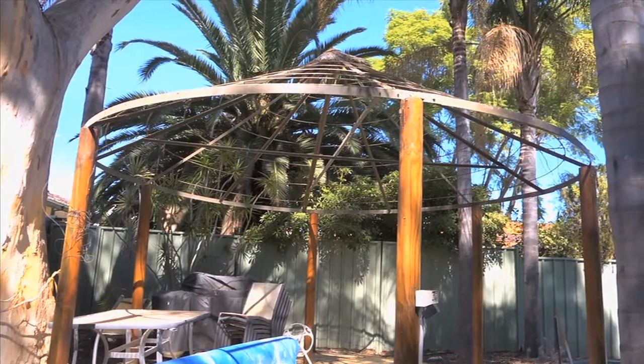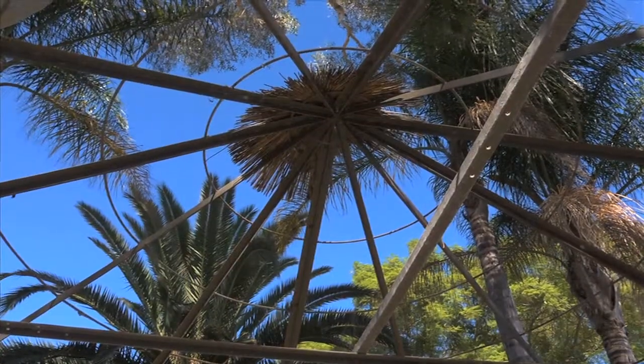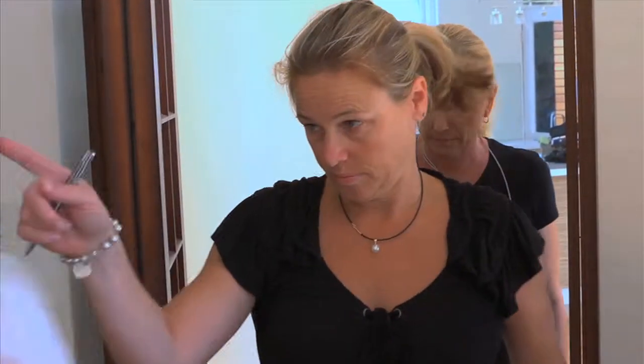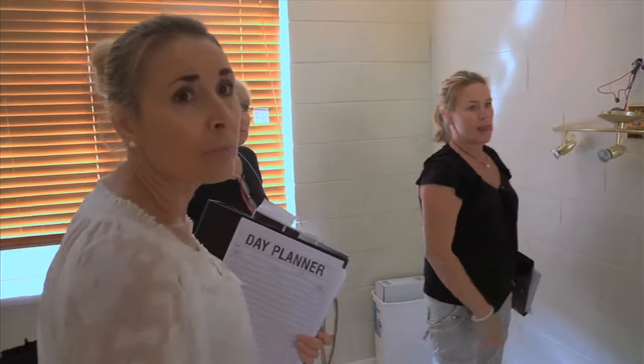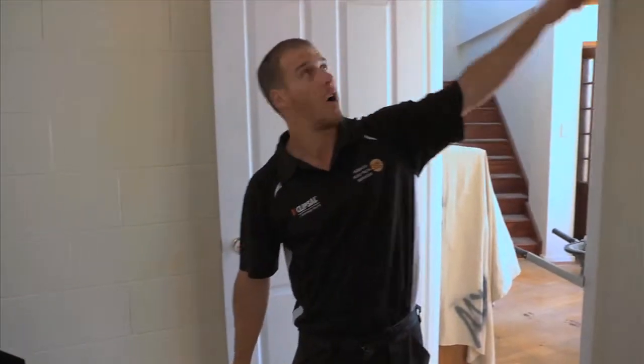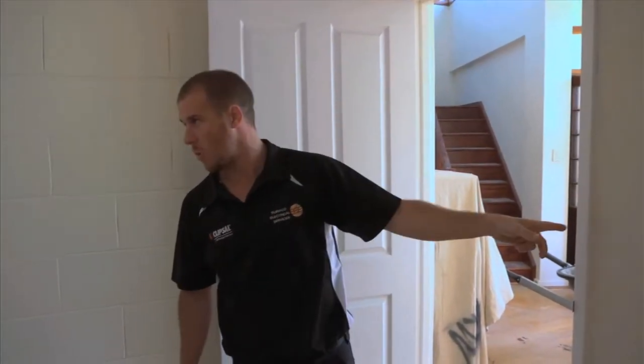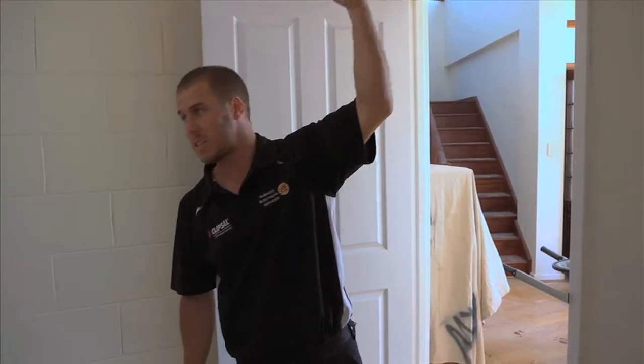But let's go and check out the landscaping. This is a different job for Sash. She not only is renovating the inside of the house, but also making substantial changes to the outside garden as well. She needs to stay true to her Asian fusion brief. A kiosk and a daybed will add to the Balinese look she's going for.